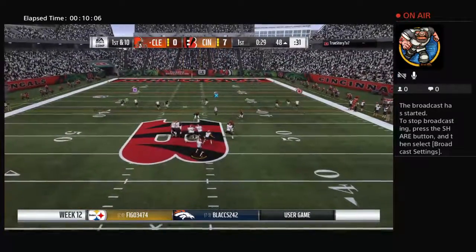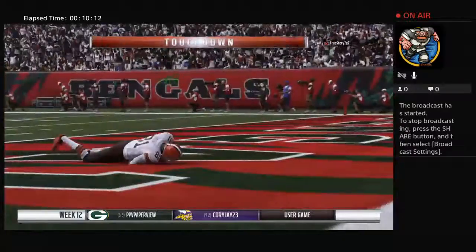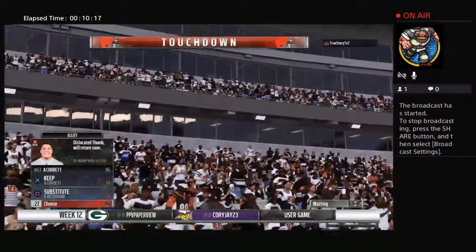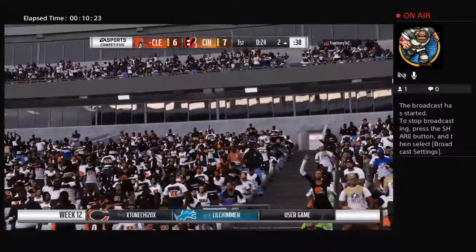They go play action here on first down. Now he's going to throw deep back over them. Got a man that's caught at the 6-yard line. And all the way in. Touchdown, Cleveland. Rashard Higgins, his second touchdown on the season.